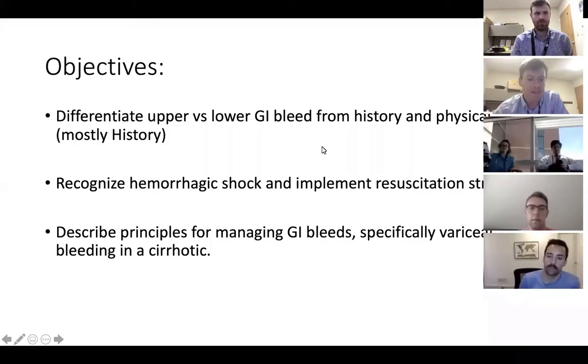And then I want us to describe the principles for managing GI bleeds in more detail, about variceal bleeding and cirrhotics.